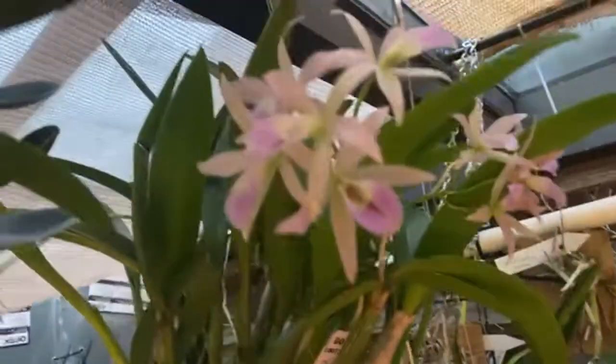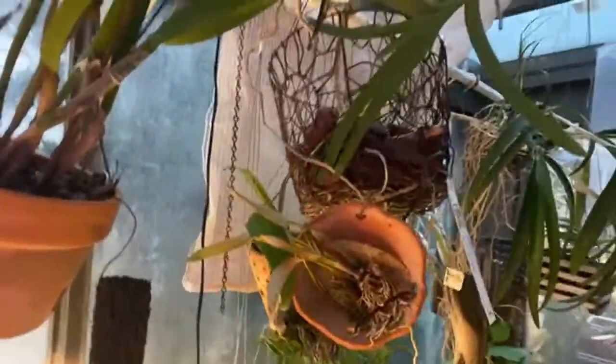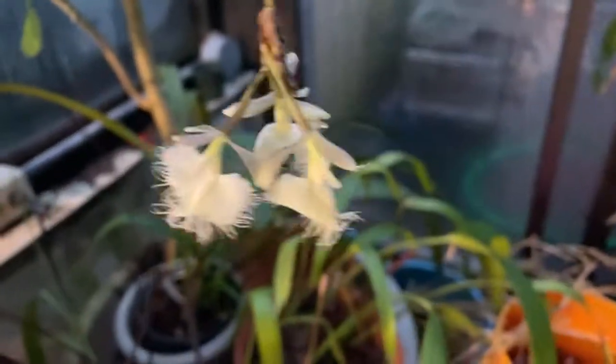A little dark, but you can still see some of my blooms. Been in bloom for a while, a little bit lighter than typically, but nice bloom nonetheless. What else? Oh, my Elens. And this spike over there. Nice.